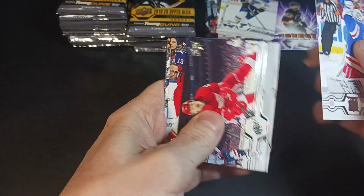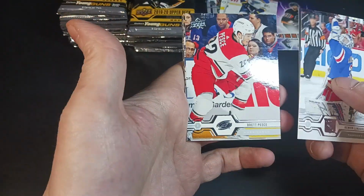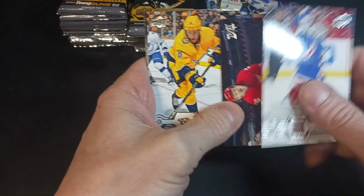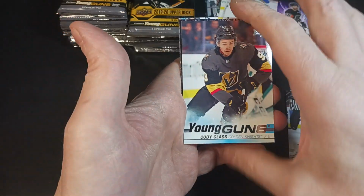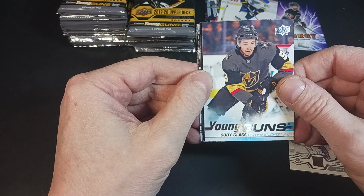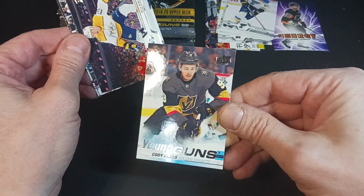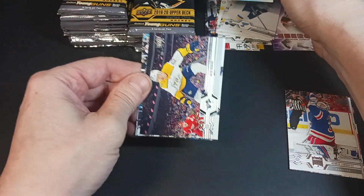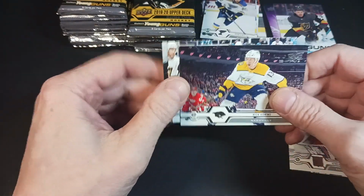Lundqvist, Bertuzzi, no longer on the Red Wings. It's just past trade deadline here as I'm ripping this box down, and I haven't figured out where everybody is yet, but I know he's no longer on the Red Wings. Kyle Turris. Young Guns, first Young Guns, Cody Glass. Again, he's no longer with the Preds. I think he's, I'm going to say Avalanche, but I don't know. I have no idea where Cody Glass is right now, but there's his rookie card. Makes me think of a Future Watch Auto Patch Retro that I have for sale up on eBay. That's actually where a lot of these cards are going to end up too if I hit any big ones.